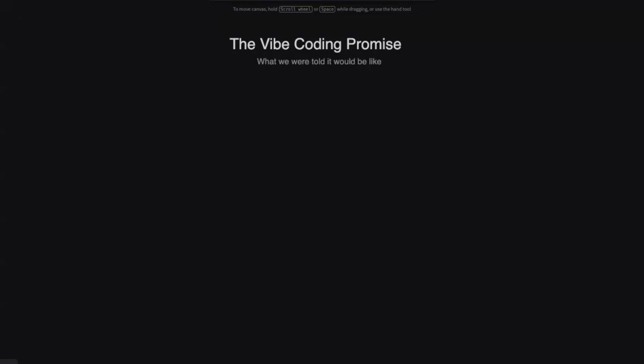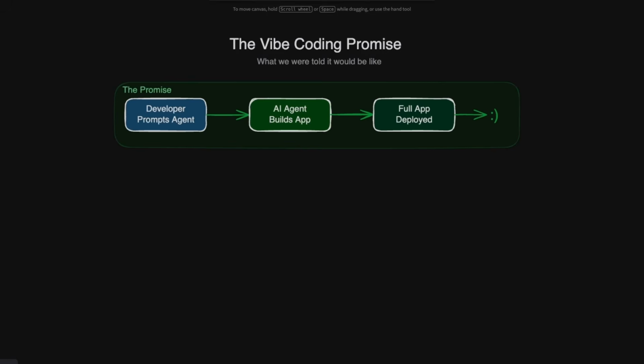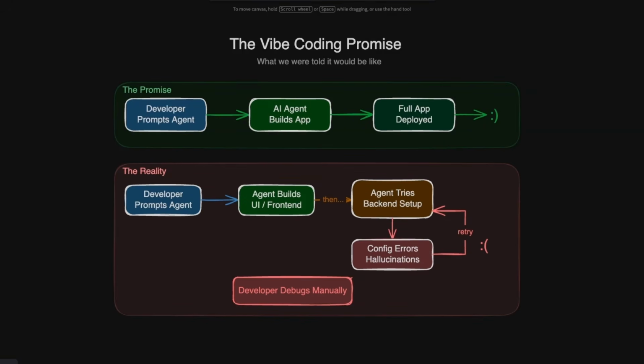Let's talk about the promise and reality of vibe coding. Here is what you were sold. You prompt the agent, it's going to build your app, you deploy it, everything goes well. Now, this usually works for simple demo apps, but the moment you need a real app, something with user data, backend logic, here's what actually happens.